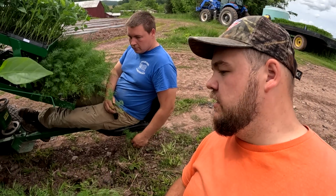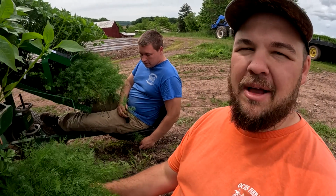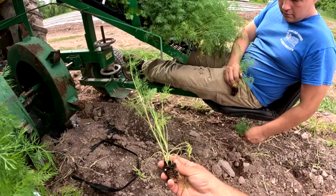Probably the biggest difference for Daniel and I on the back here is we're gonna be going a lot slower because we don't have any help. We can't help each other. And the first thing that we're gonna be transplanting to start off the day is some dill.